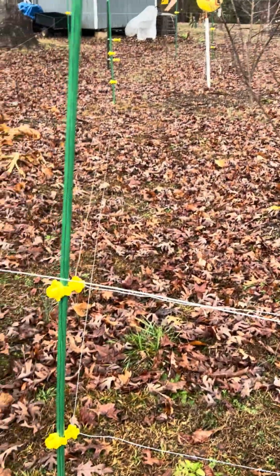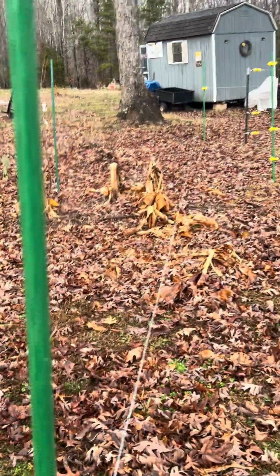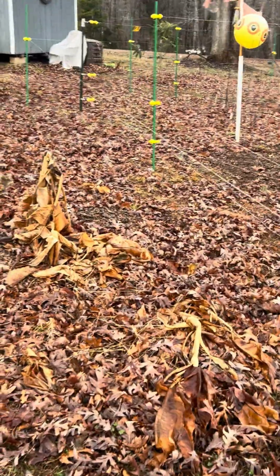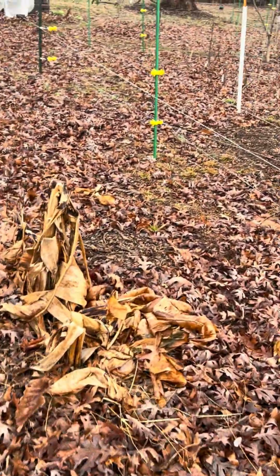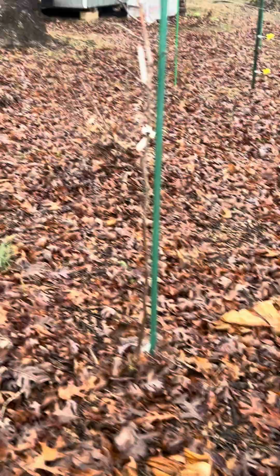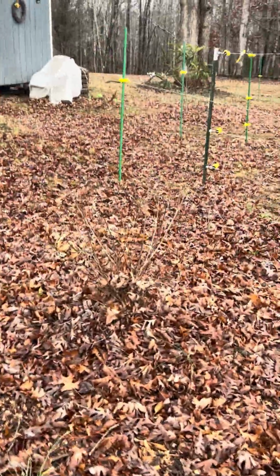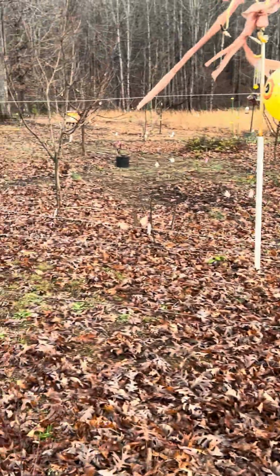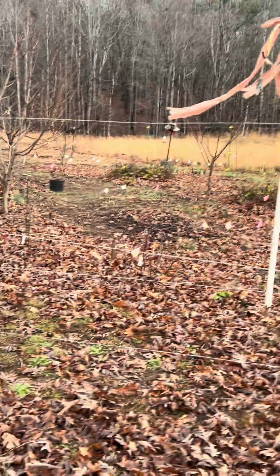And I can't think of what else I was going to tell you guys. So I guess that is it. I'm going to have to move these bananas too because they're surely going to touch that wire when they start growing again. But, all right, that is the electric fence done by me, all by myself.